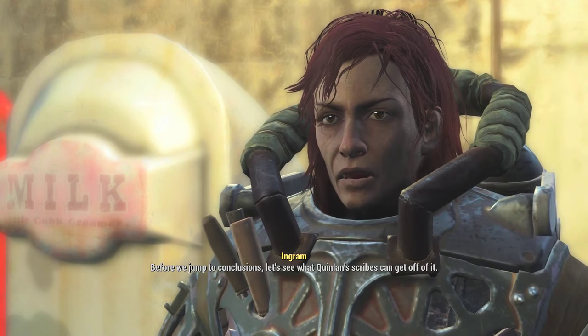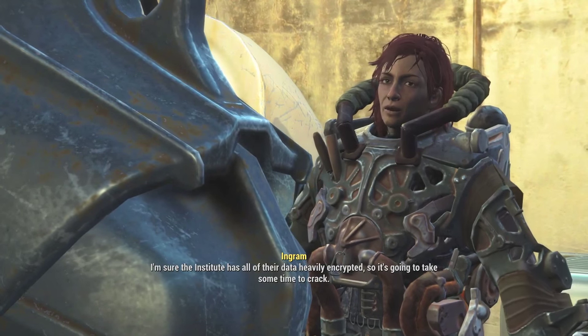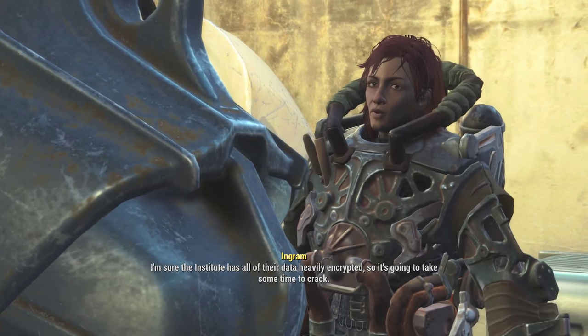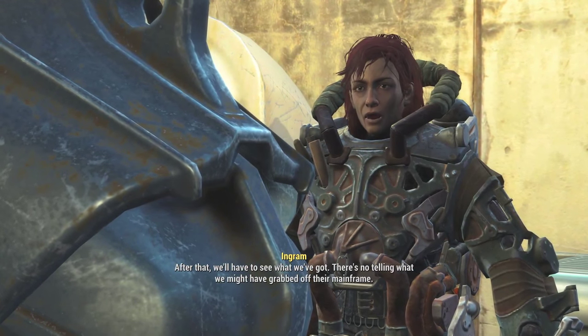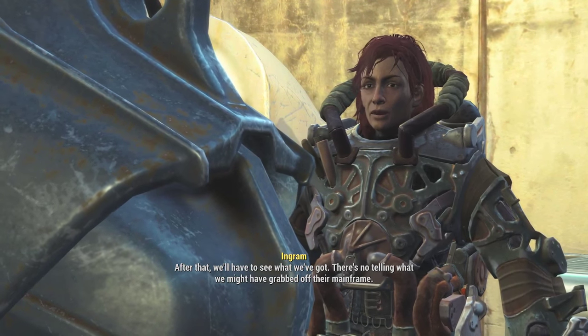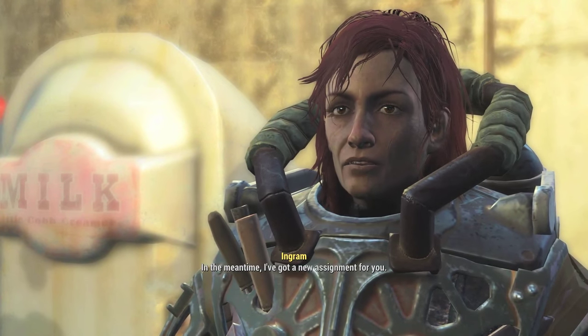Before we jump to conclusions, let's see what Quinlan's scribes can get off of it. I'm sure the Institute has all of their data heavily encrypted, so it's gonna take some time to crack. After that, we'll have to see what we've got. There's no telling what we might have grabbed off their mainframe. In the meantime, I've got a new assignment for you.